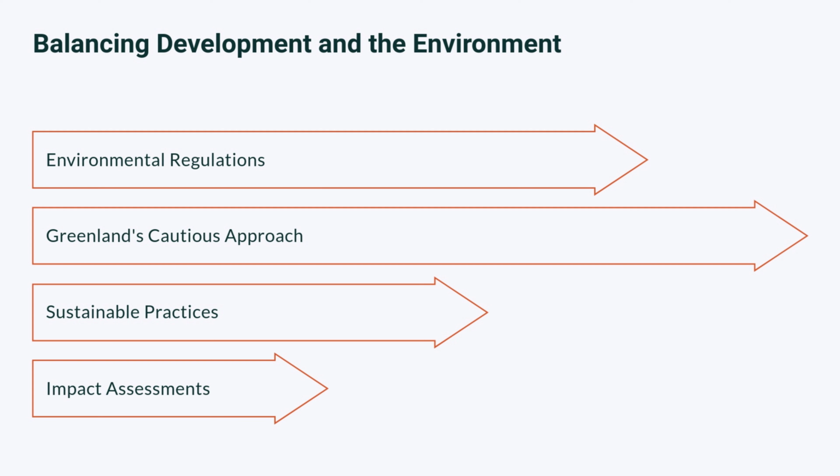Are they all gung-ho about development, or are they more cautious? I'd say they're definitely on the cautious side, which from an environmental perspective is a good thing. Right, it's their home. So it makes sense that they're going to be careful about who they let in and what they allow to be built.